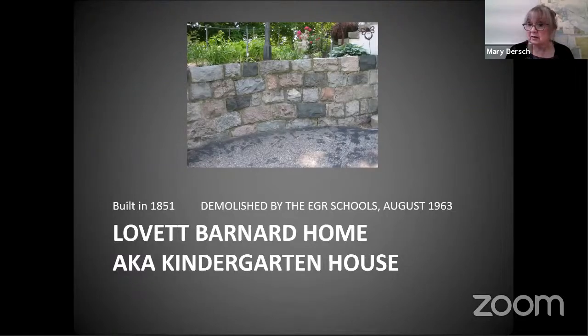Now we're going to hop onto another subject. And we're going to hop into a topic that is near and dear to my heart. And I wish I could have lived during this time period and chained myself to this building and kept it. Built in 1851, the Lovett Barnard home, also known as the kindergarten house, was demolished in 1963.